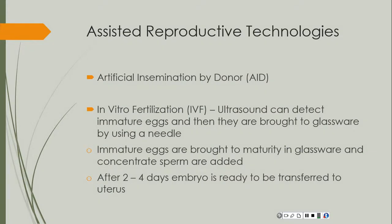There are assisted reproductive technologies that you can read about in your textbook. The most common one that people are most familiar with is artificial insemination. There's also in vitro fertilization, and they're using ultrasound now to detect immature eggs, which are brought into glassware by using a needle, and then the immature eggs are brought to maturity outside of the woman's body, and then concentrated sperm are added for fertilization. Then after about 2 to 4 days, after the zygote starts developing, the embryo is ready to be transferred back into the woman's uterus to continue the pregnancy.